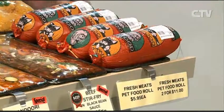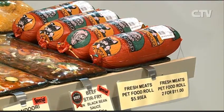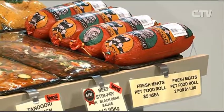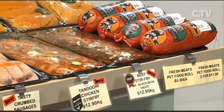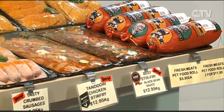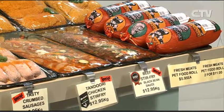We've brought along some of our pet food. We make a Fresh Meats pet roll, $5.95 a roll, or you get 2 for $11. So it's pretty popular pet food, and that's good for the pets as well. We make it ourselves, and it hasn't got the fat that some pet rolls have. So if you want your pets to eat well, head down and get your pet roll. And again, wonderful prices.